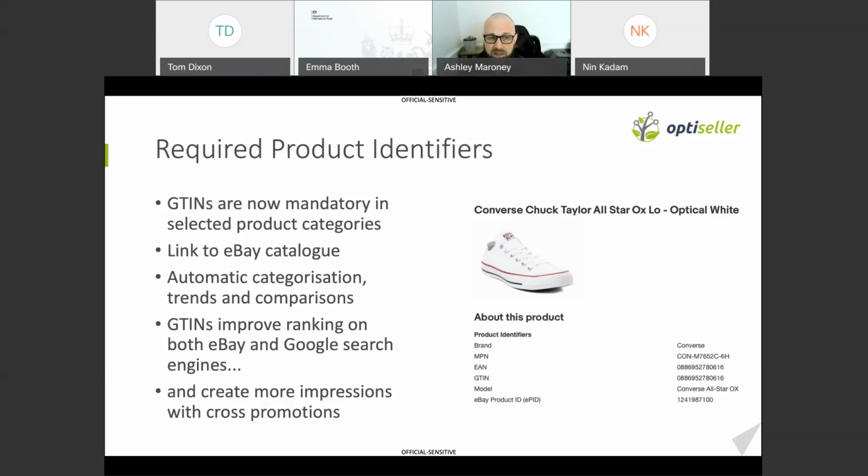There are certain advantages for you to actually use them even if they're not mandated, one of which is the fact that you can link to the eBay catalog, which already has images and very rich data, as you can see in the example on the right of the Converse trainers. They also help you with automatic categorization, getting information on trends and comparing your listing to others. And again, they help to improve your ranking on eBay search, Google search, and create more impressions using cross promotions.